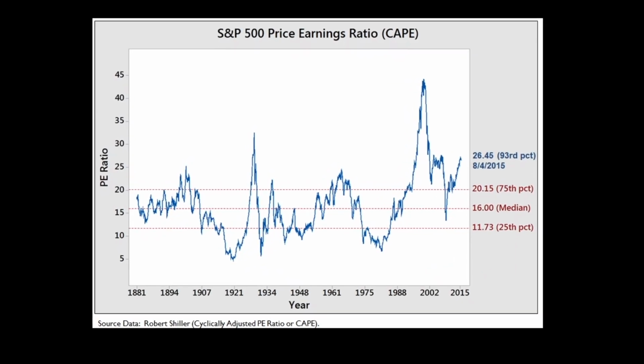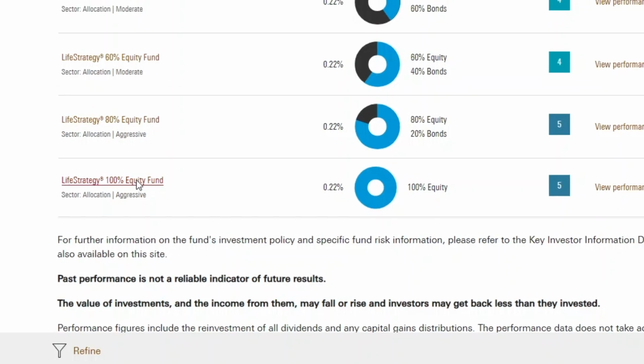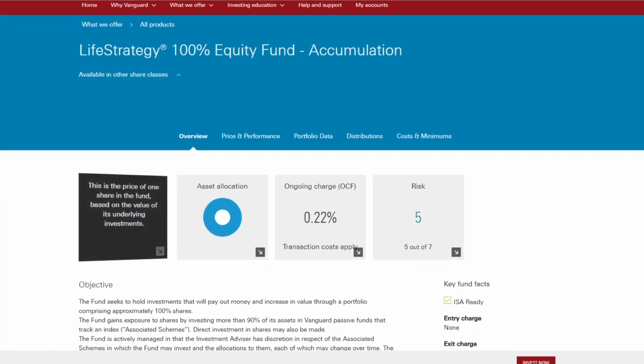Before we show you why this could be the best performing fund over the next few years, let's take a few steps back and remind ourselves about the fund. The Vanguard LifeStrategy 100 fund is part of Vanguard's LifeStrategy range on the platform. It is a fund that has the highest percentage allocated to equities, 100% in fact, which means that it is the riskiest, but it also has the highest expected returns.